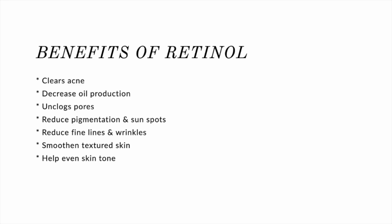Basically, our skin regenerates every 30 days. Now, vitamin A or retinoid helps increase cell turnover for about 14 to 21 days. Now, what are the benefits of retinol? It helps clear acne, decrease oil production, unclog pores, reduce pigmentation and sunspots, reduce fine lines and wrinkles, smoothen textured skin, and helps even skin tone.